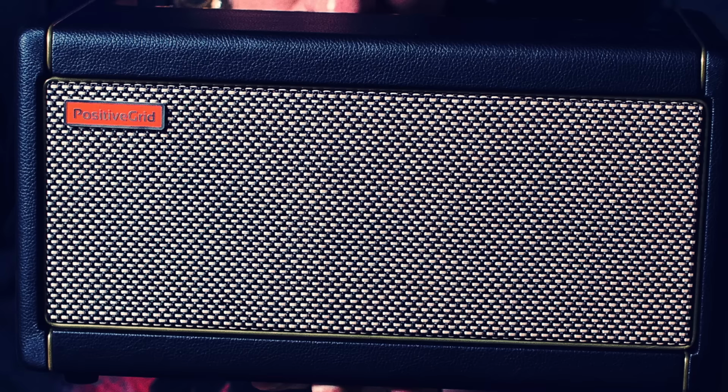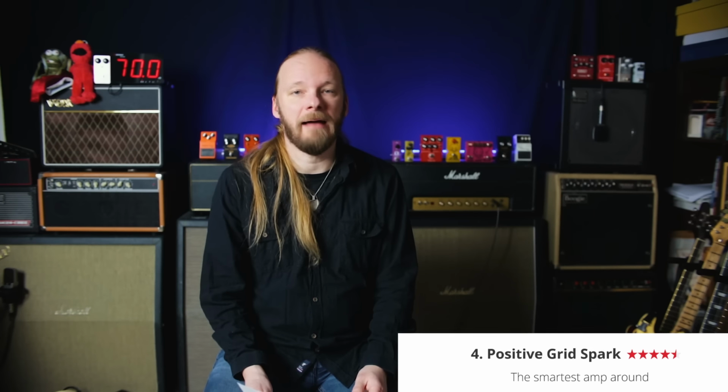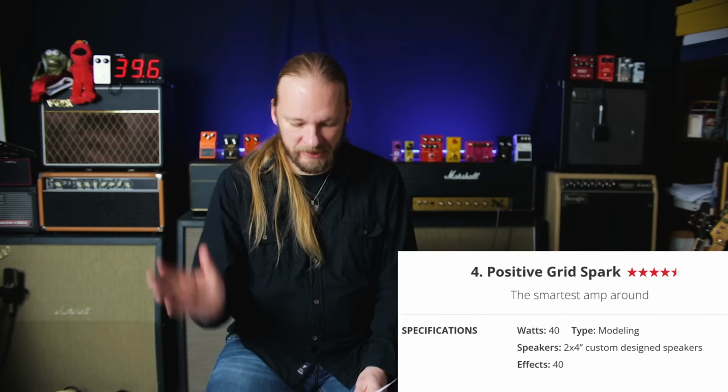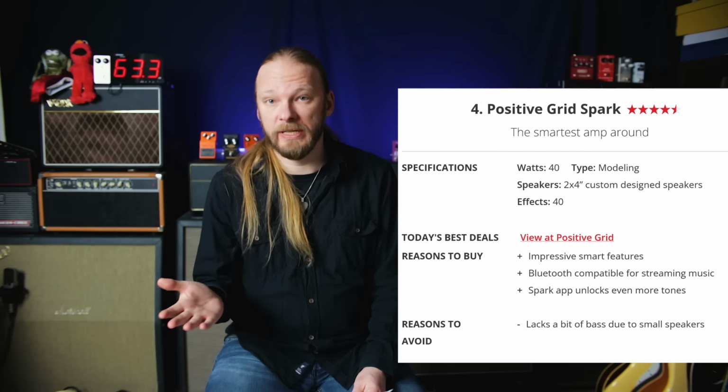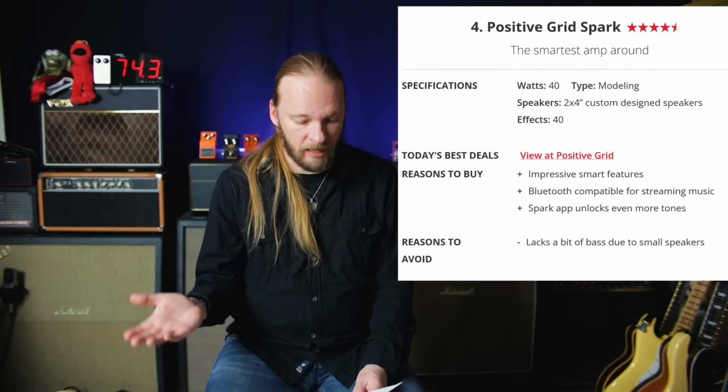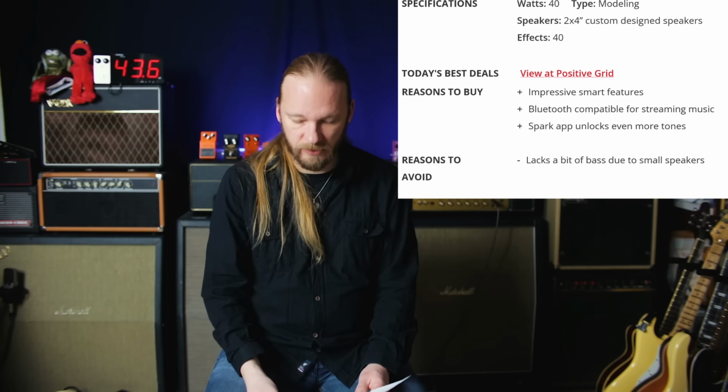Next one, number 4. It's definitely something I would have on the list. Well, one version of it. Best for practice tools. The Positive Grid Spark. The smartest amp around. Oh yes. Reasons to buy. Impressive smart features. Bluetooth compatible for streaming music. Spark app unlocks even more tones. Reasons to avoid. Lacks a bit of bass due to small speakers.